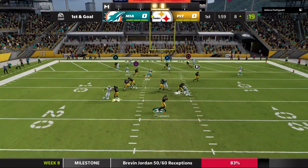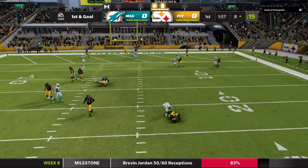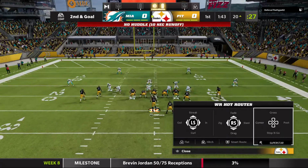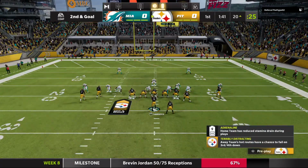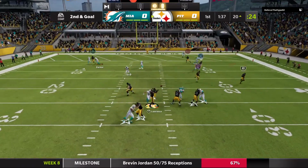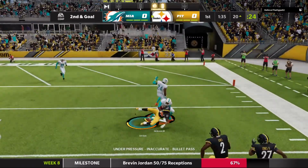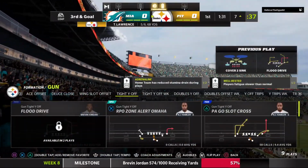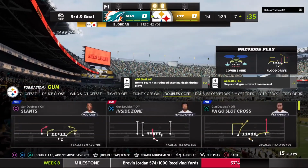Looking to throw, Lawrence. And he'll go down. Brought down at the 20-yard line. First down, a bit of a disaster, and now on 2nd and goal, back even further. He's got Jordan, complete right side. They'll still have a 3rd and goal now despite picking up 13 yards on that pass play.